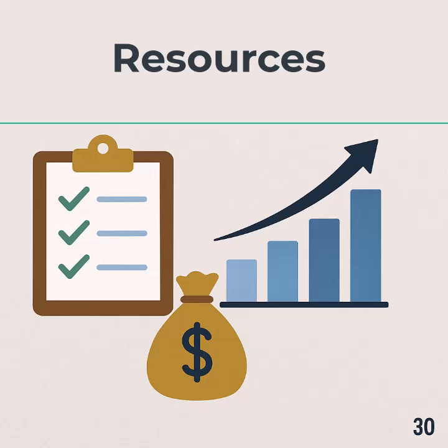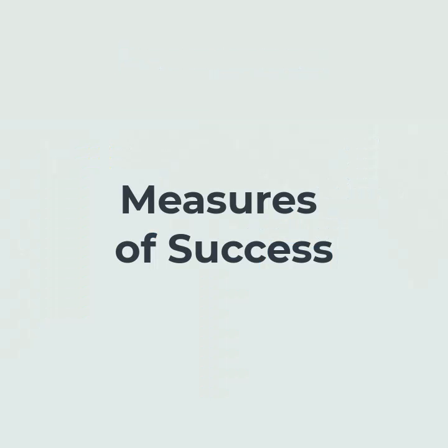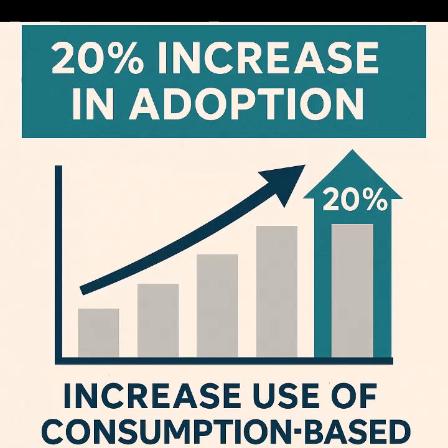Okay, so assuming they do invest the resources, how are they going to know it's actually working? What are the metrics for success here? Well, the analysis lays out a few key performance indicators they'll be tracking. Okay, give me the highlights. What are they going to be measuring? First and foremost, they're going to be looking at the adoption rate. How many contracts are actually using this consumption-based approach? So are they setting a target for that? Like what percentage of contracts should be using this new model? Yeah, they're aiming for a 20% increase in adoption after the new DFARS rules are fully in place.